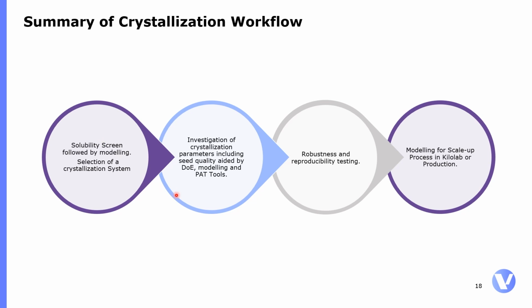Then we do investigation in gram quantities of the crystallization parameters, and we include the quality of the seed in a DOE. We use modeling and PAT tools as well to end up with a good crystallization procedure. And finally, we will do some robustness and reproducibility testing on a multi-gram quantity, and that can give us an idea of a good robust crystallization that we can therefore model further if we want to scale up in the kilo lab or production lab.